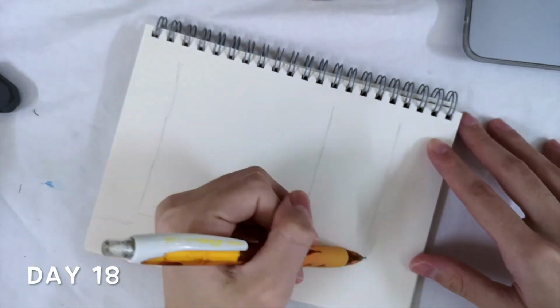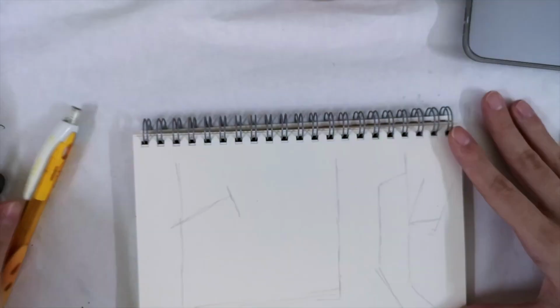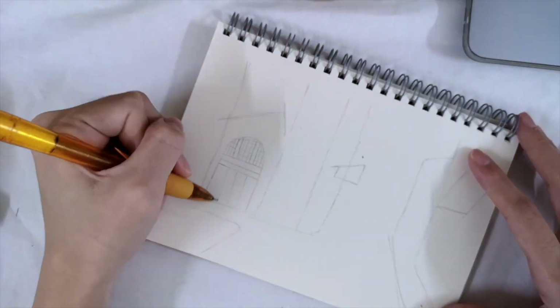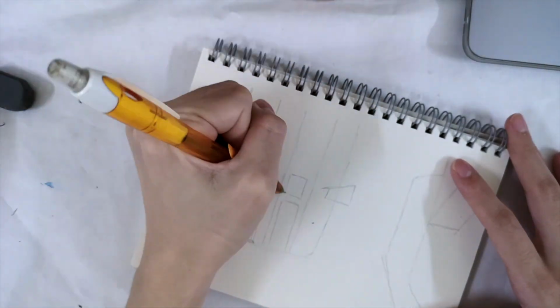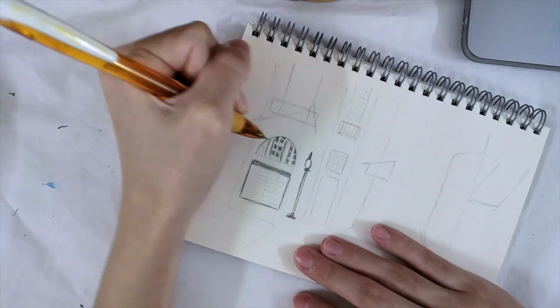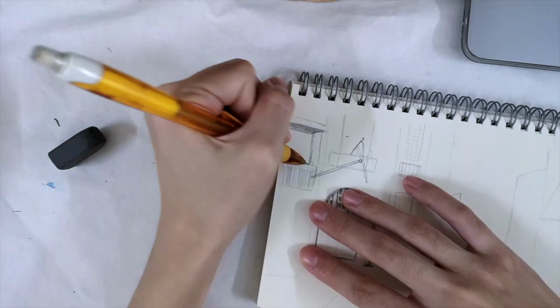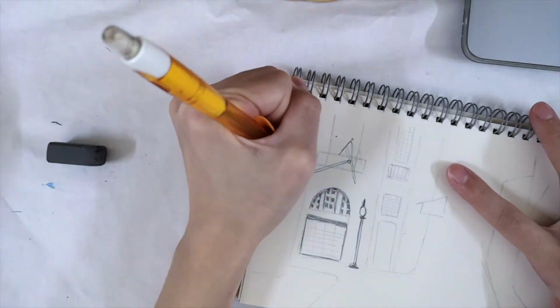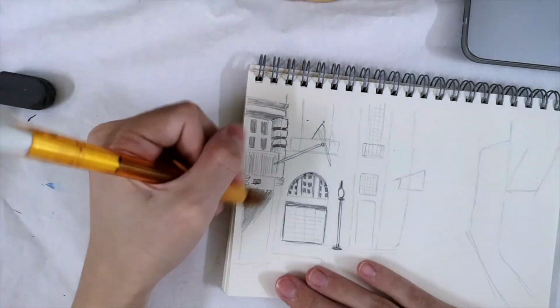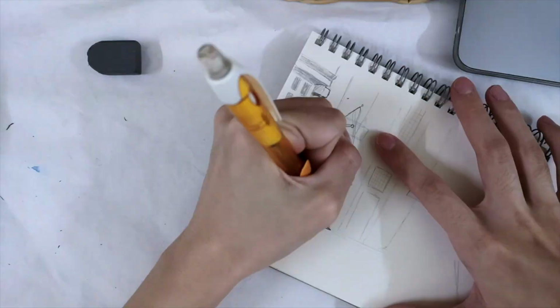Now on day 18, I'm just learning how to draw architecture still life. So basically, the course gave a photo and I was just supposed to replicate it as closely as I could. It's not so much about the details, but just really trying to put down whatever I saw from the photo. I must say though that even though there wasn't much detail, this was super tedious to draw.